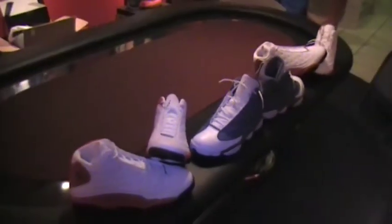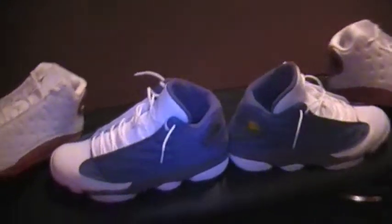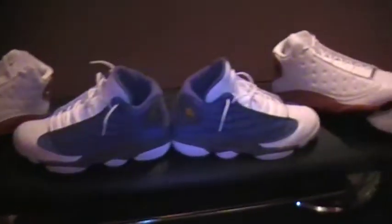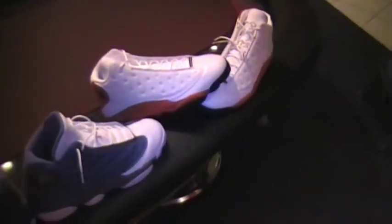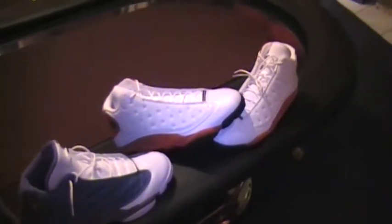Next, we go around here to my 13s, which I am a big fan of, as you guys know. So there I've got my 1 pair of the Bulls, my pair of the Flints, and another pair of Bulls. So I really, really like my 13s. Can't wait, the Playoffs are going to be released this next weekend, so you can definitely believe I'm going to be getting a pair.